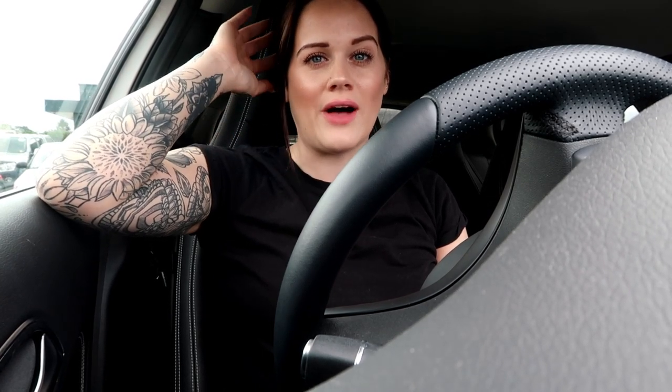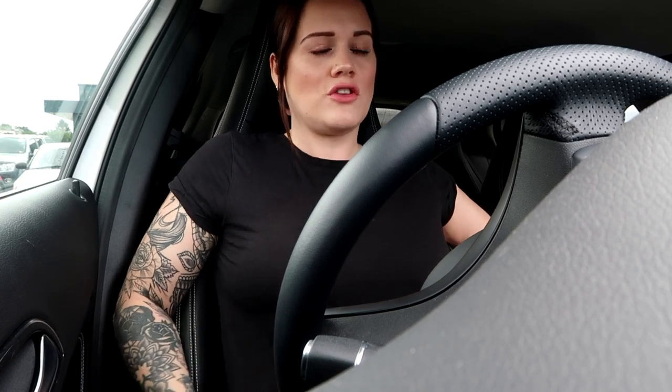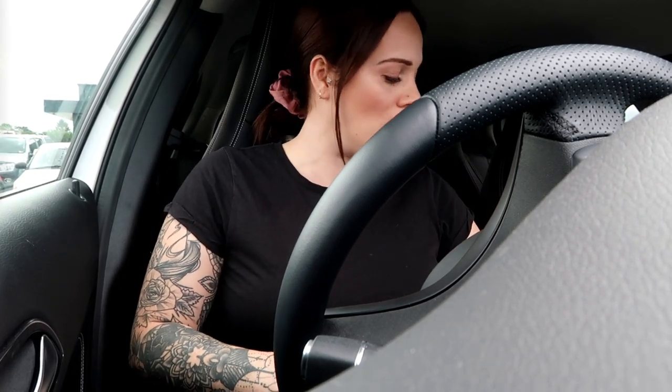So I'm gonna pop into Aldi, hopefully they'll have some more types of frozen fruit in there. They also have a pet range going on at the moment, so I might go and check that out as well, see if there's anything the pugs or the puppies might want.